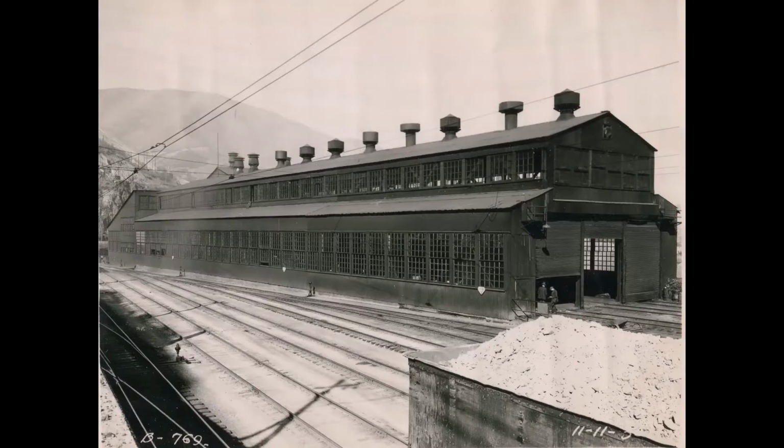Now let's look at the shop at Bingham Canyon. Look at this picture of the shop. Isn't that a grand looking shop? I'll show you where it was at on the hillside. It was just perched on the edge of the mountain here. But there's very few pictures of this shop, and we're lucky we have this one.